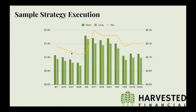Now, this spread is parameterized by delta. We talked about that a little bit earlier: by using a facet of the options model to find the spread to trade, we target approximately the same probability of risk on a given basis. So we look for something that is approximately 20 delta, or one way to think about that might be a 20% chance of hitting that option at expiration.